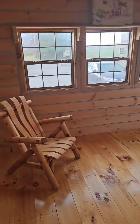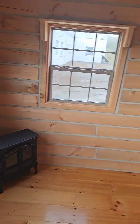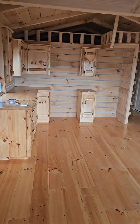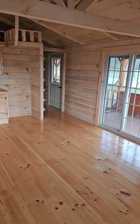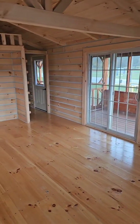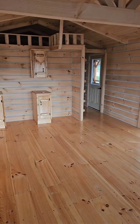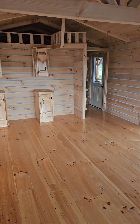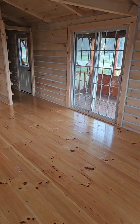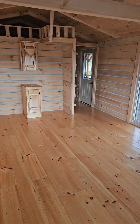How many rooms can you get to? We can do 4 bed, 2 bath. How much for a 3 bed turnkey for this model? 125,000. The size of this one is 14 by 60, but we can go up to 1,600 square feet. This particular cabin is only $50,000. If you want electric put into it, it is $60,000. And if you want it with electric, plumbing, heating, and cooling, it is $77,000.